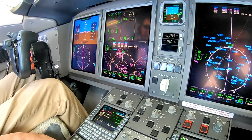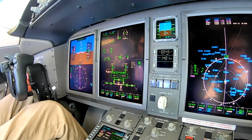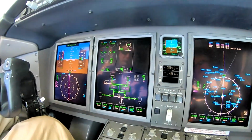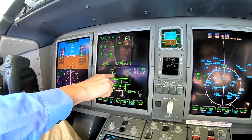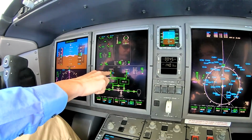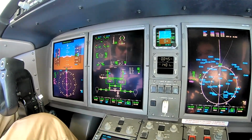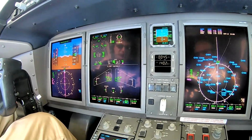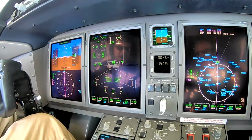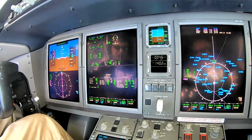I can pull up synoptics for all of the systems. So you've got anti-ice, environmental, and you can see the green lines is where the air is all flowing, the selected temperature and the temperature we're actually achieving in both the cockpit and the cabin, the electrical system, flight controls, hydraulics. I can just put up a summary of all the systems, but let's just look at the fuel for a second.